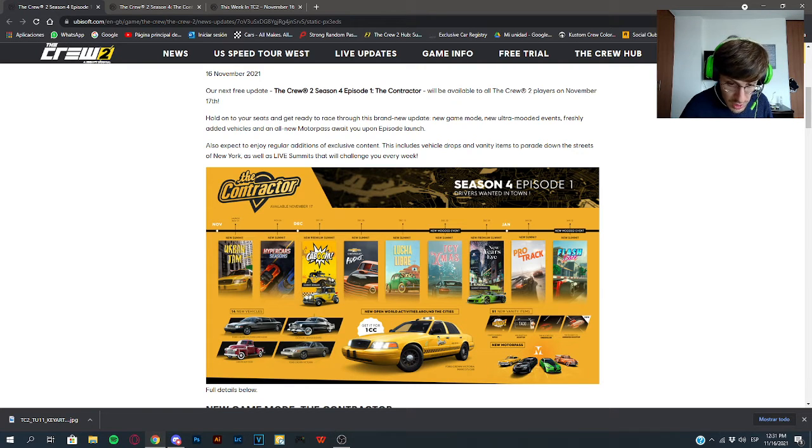So we have 14 new vehicles, but only four gonna be released tomorrow. So it's the Crown Victoria limousine, the Chevrolet 3100, the Cadillac DeVille Coupe, and the normal Ford Crown Victoria. So those are coming to the store, to buy with boxes tomorrow.